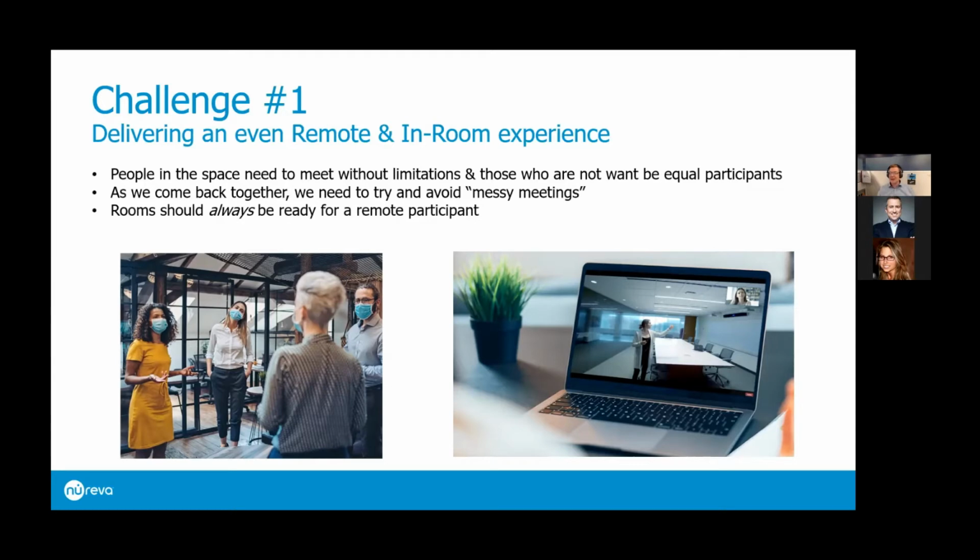It can be extremely tough to make people who are remote feel like they're an active part of the meeting, but also make sure that those in the room are leaving space and time and room to engage with, really at the end of the day, what is a screen on the wall. And that's a difficult thing to figure out. And one of the biggest things, and we hear this from customers all the time, is as people come back to the space, we've all forgotten that it's rude to interrupt each other over the last little while. We don't need to talk about why.